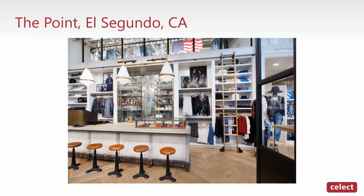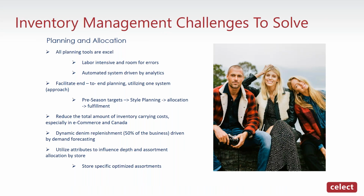That is a real bar in the back. We do have liquor that we serve there to customers at the store in the point.